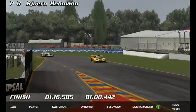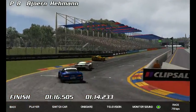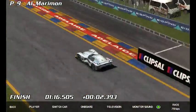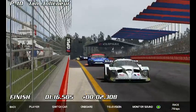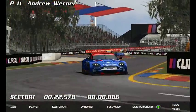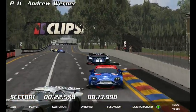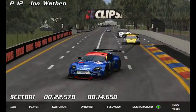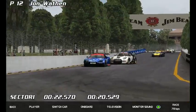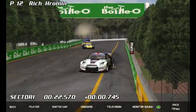So we're going to go a little bit further back right now. Bjorn Heyman having an excellent run tonight, guys. Running 8th, still being hounded by the boss. And here's an interesting little bit of information. Ian Jolicoeur still has not found his way around Al Merriman. No, Al's got some good pace. But Andrew Werner, who was running in 12th, has picked up the spot from John Wathen and is now running 11th. John Wathen gets bumped back into 12th. Oh, as he finds the wall, Mike Greatrix finds the wall, and this is now going to give Ian Jolicoeur the opportunity to get by them both and take over that 12th spot.